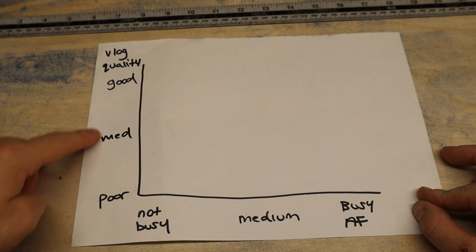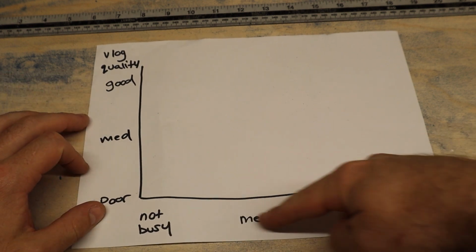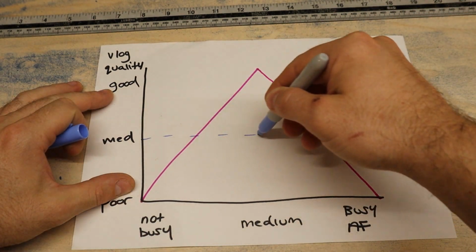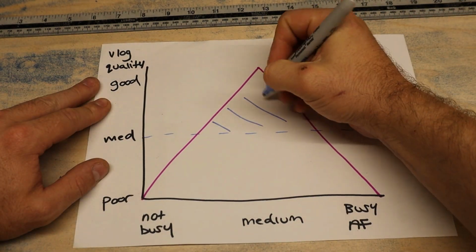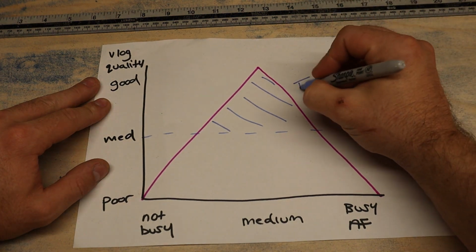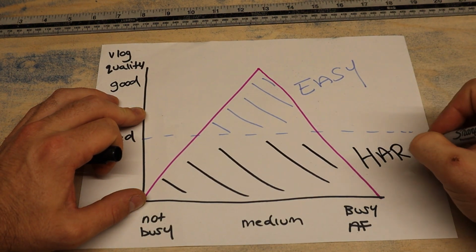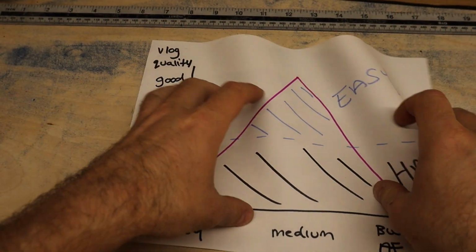This side of the chart represents the quality of your vlog, and this line here represents how busy you are. Anything in this section of the triangle is an easy vlog to make. Anything below, this is hard. If there's too much stuff happening, there's just no time to film. But if there's absolutely nothing happening, there's nothing to point your camera at. There's a really fine balance that you want to strike, but really, it's almost impossible to control how your day is going to pan out.